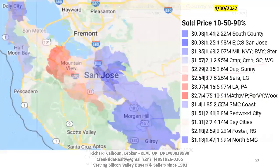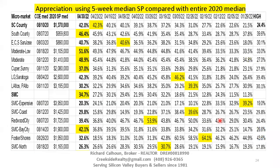Here's the 10 and 90 percentile as well as the median. The median is the middle number, 10 percentile on the left, 90 percentile on the right. Colors are assigned as pink above the median price, and the median price is almost always going to be Redwood City at 2.4 million. So above that you go pink, below that you go blue. Condos and townhouses are not included, so it's single family only. Here is looking at appreciation of each of the different micro market areas in single family homes only.